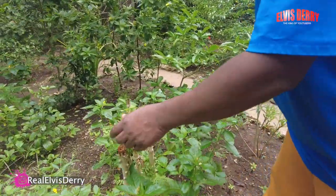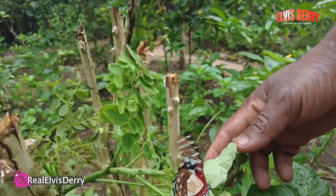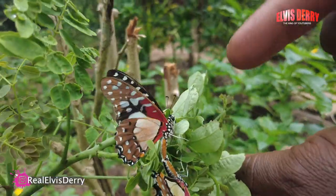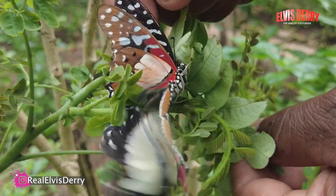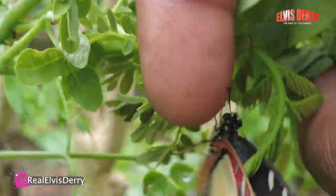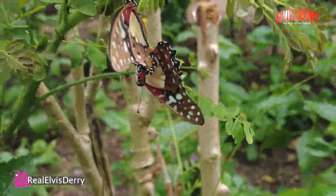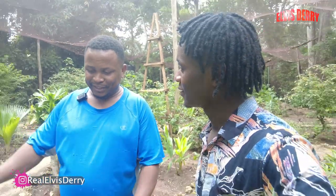This is mating ones. You see? Male and female together. Look at the abdomen. Amazing. You see how they're mating. Yeah, they make babies. They need to make more babies. After mating, they're laying eggs.